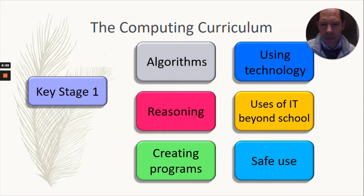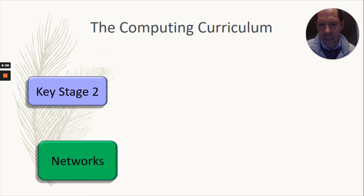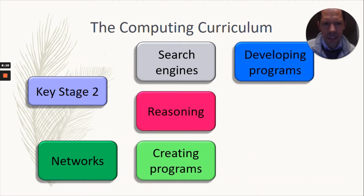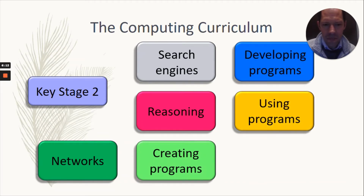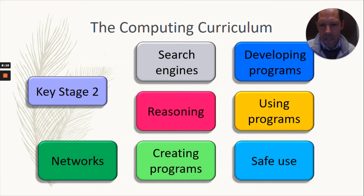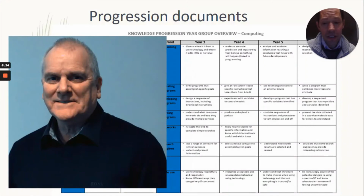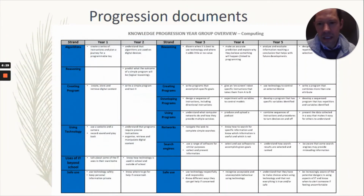Key Stage 2, there's 7 strands there. So we've got networks, search engines, then reasoning again, creating programs, then developing those programs, using them, and of course e-safety again. So I'm going to give you a document later on to have a look at. This one, which is kind of like a summary created by Clive Davis. That's what he looks like. It says boss on his shirt because he is the boss. This is a nice summary showing what the strands are and how they should feed through. It's like your progression ladder through the year, what we're working towards.